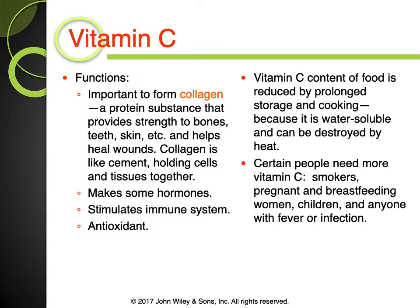Okay, vitamin C again is an antioxidant, and for most water soluble vitamins, this statement is true. Vitamin C content of food is reduced by prolonged storage and cooking because it is water soluble and can be destroyed by heat. So this is true of all water soluble vitamins. So it's better to utilize produce that's fresh and try not to cook it for long periods of time.